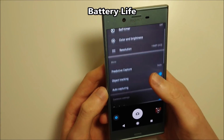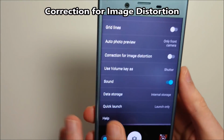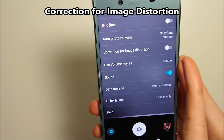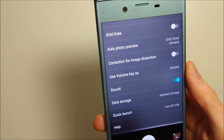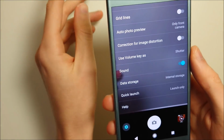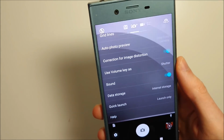Oh, and also you do have this correction for image distortion. This option right here. So make sure you do turn this on. It is off by default. But basically these cameras do have pretty wide angle lenses, and sometimes the corners are a bit distorted. So again, make sure you turn this on right here.